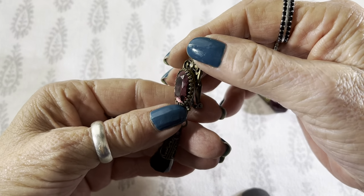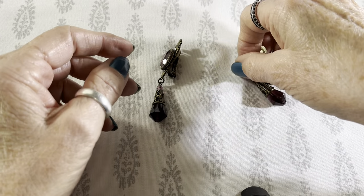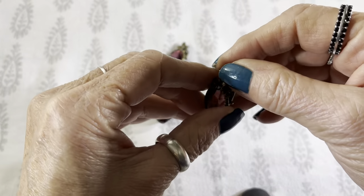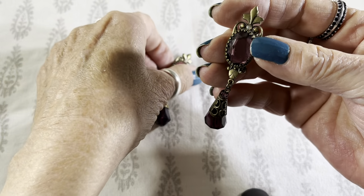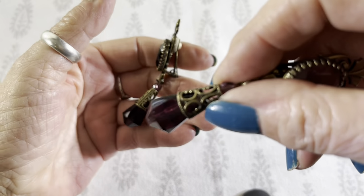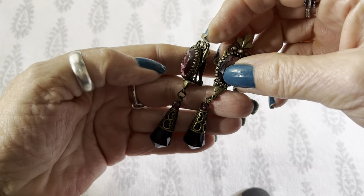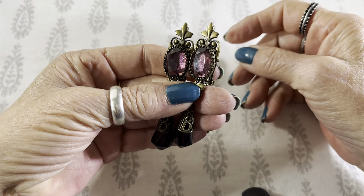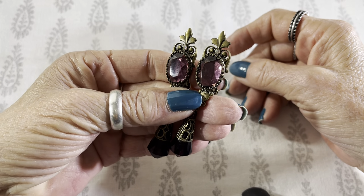And my favorite, antique bronze. I like this so much better than bright silver or gold. But they're gorgeous. Even the bottom, so I can get the light, or purple, like a real pretty purple.